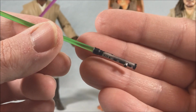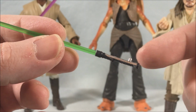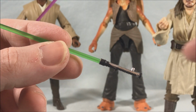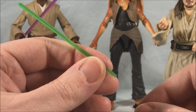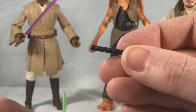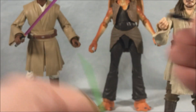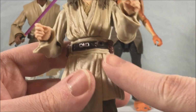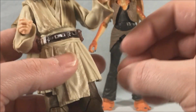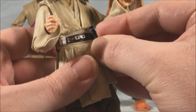Really looks good. Really nicely done. Again, beautifully painted for something so small. This one actually does have a nubbin, so it can connect to his belt. We'll show that off in a moment. And you can, of course, detach the blade as per usual. And again, the hilt just looks fantastic, so absolutely love that. Actually, let's leave this off for a moment, and we will show off how it can connect to his belt. You can see there's a little spot right there. And so we pop that in.